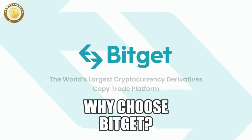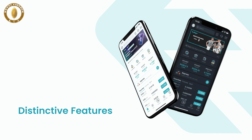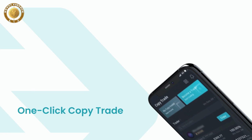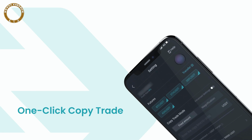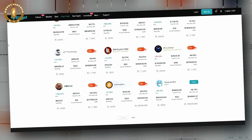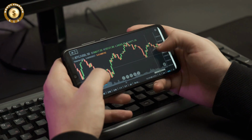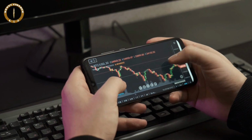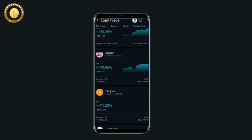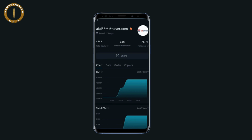Why choose Bitget? Bitget is an elite cryptocurrency exchange with many amazing features. They include a great copy trading feature. A quick look at the copy trading tab on Bitget will reveal why this feature is so popular with traders and copiers alike. Suppose you are completely new to trading and don't have the faintest idea of what to do. Bitget lets you copy the trading strategies of experienced traders who, in turn, get a small percentage of your profits.